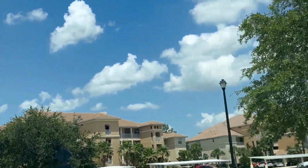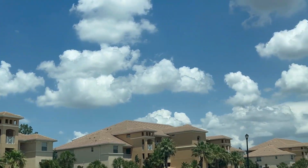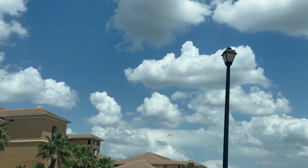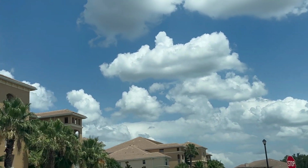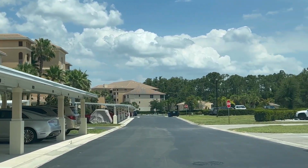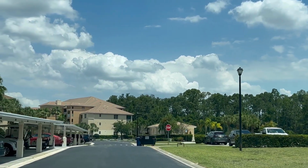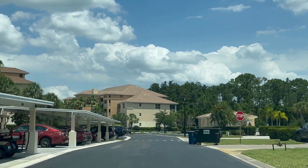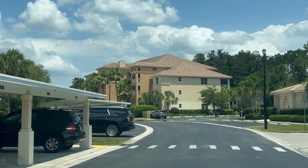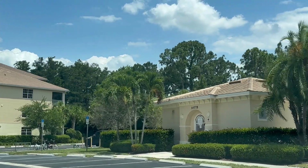Okay, now we are all the way back in the community, end of Pelican Preserve, and this is where the condos are. I believe this particular subdivision is called Palazzo, where the condominiums are, and they have their own pool area as well. The condos have covered parking as opposed to garages, and each condo building is 4 stories high. And they have balconies.